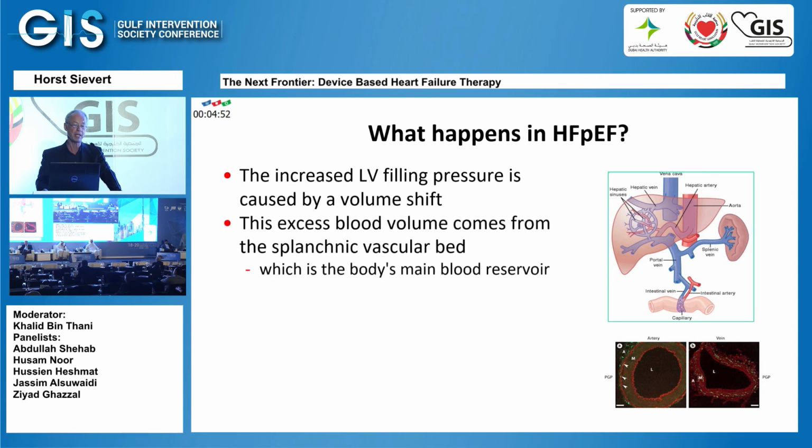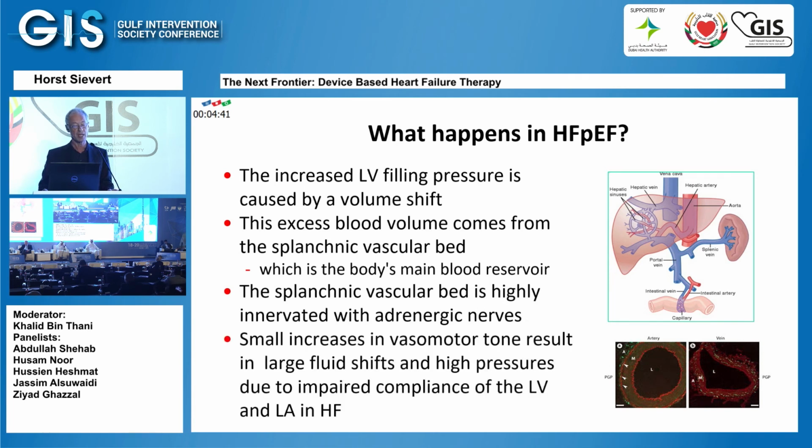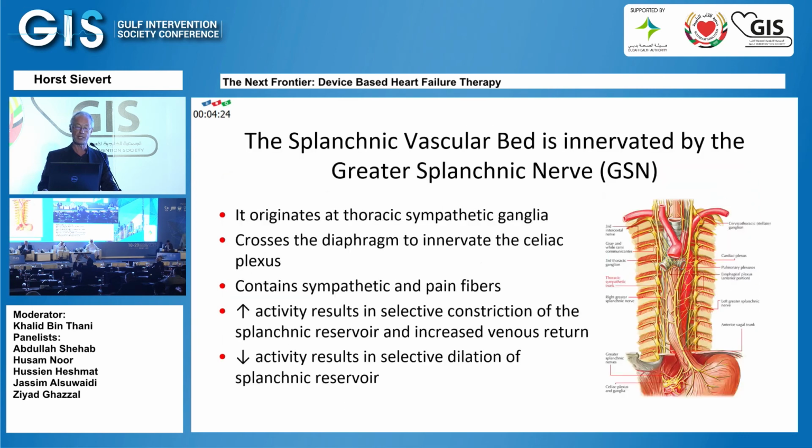This excess blood volume comes from the splanchnic vascular bed, which is the body's main blood reservoir. The splanchnic vascular bed is highly innervated with adrenergic nerves, and small increases in vasomotor tone result in large fluid shifts and high pressures due to impaired compliance of the left ventricle and the left atrium in these heart failure patients. So it's a volume shift from the splanchnic bed to the circulation.